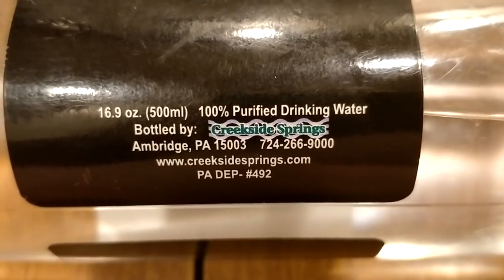So what these two bottles have in common is they're both similar sizes. They're both about 500 milliliters and they're both sort of from Pittsburgh, and I kind of have a story about both of these waters. So let's just talk about the waters themselves to begin with, and I'll explain the history behind them.